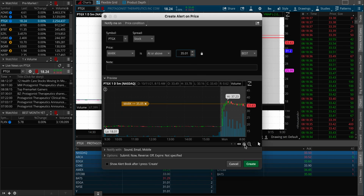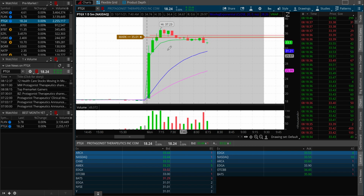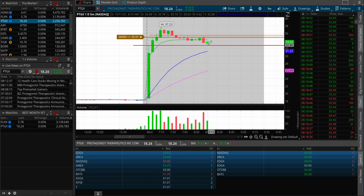And remember, pre-market, these alerts don't work, so you have to watch it. PTGX. And then we can look at this. The high of this candle could potentially serve as support.